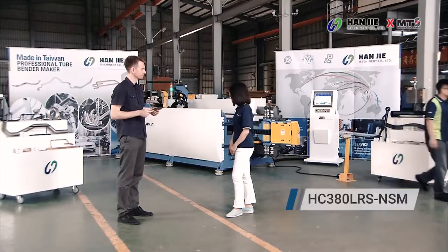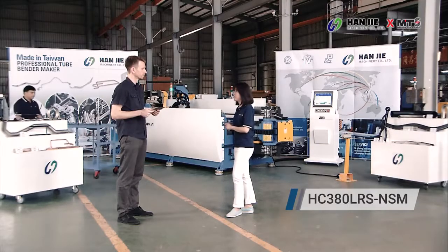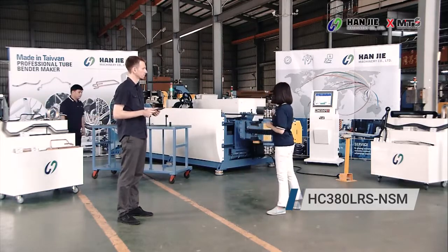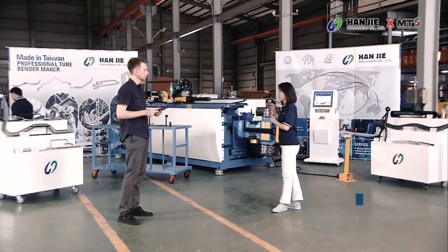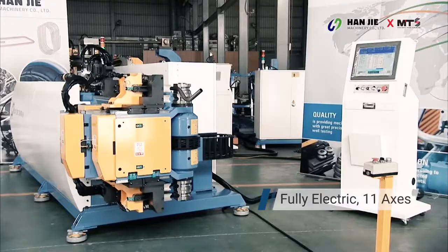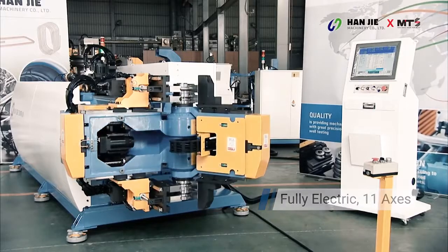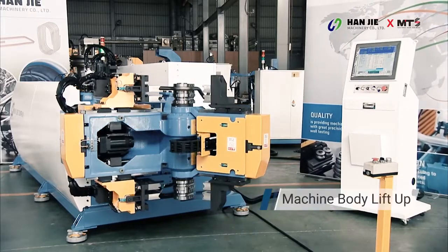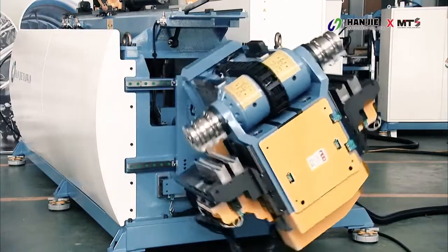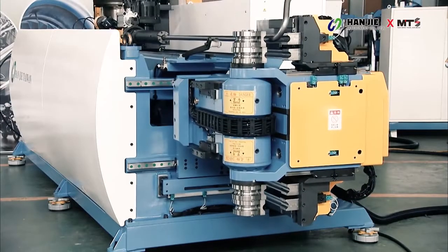Yes, sure. This model working here is full electric servo motor control. As you can see, the machine moves very smoothly. In total, there are 11 axes. 11 axes, and wow, you see, the machine body can also lift. And now it's bending the stabilizer bar. In total, there are 12 bendings.